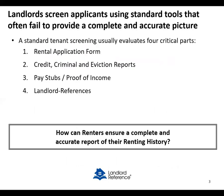Landlords screen applicants using some standard tools that I'm sure many of you have already heard of. But unfortunately, oftentimes they fail to provide a complete and accurate picture of what your renting history is. These standard critical parts include the rental application form, the credit, criminal, and eviction reports, pay stubs or proof of income, and also landlord references. The question really comes down to how can renters ensure that a complete and, even more importantly, an accurate report of their renting history is actually being utilized?